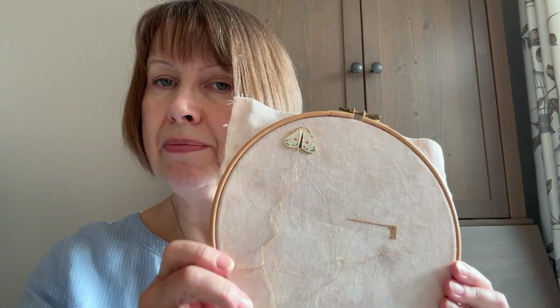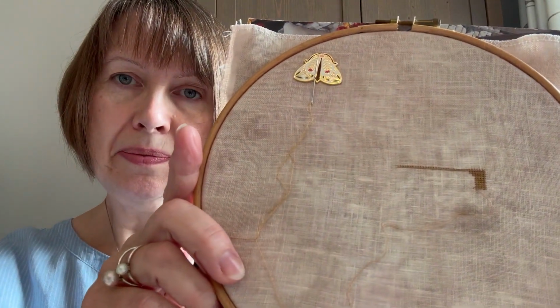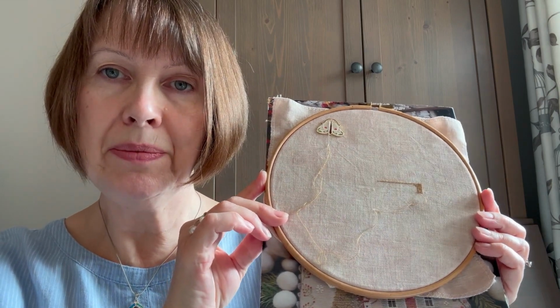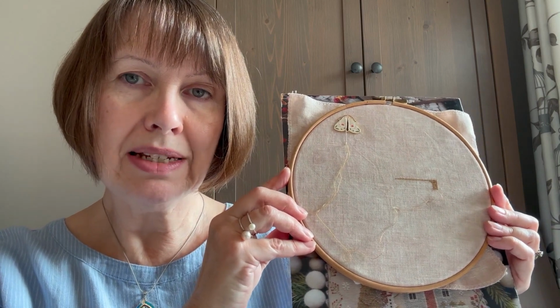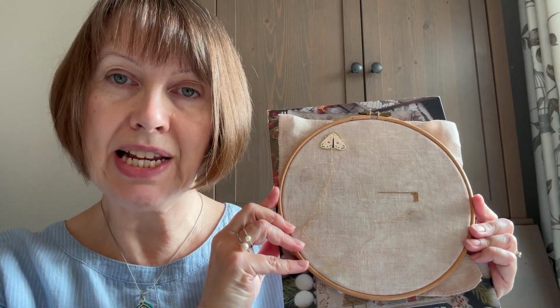My second project looks hardly unchanged since the last time I shared it. This is Brenda Gervais Seasons of the Heart, and this is the autumn. I'm stitching this two over two on my 40 count Acorn. The sun is very bright at the moment, so it's washing it out a little bit. And I've made very little progress on this since I last shared it.